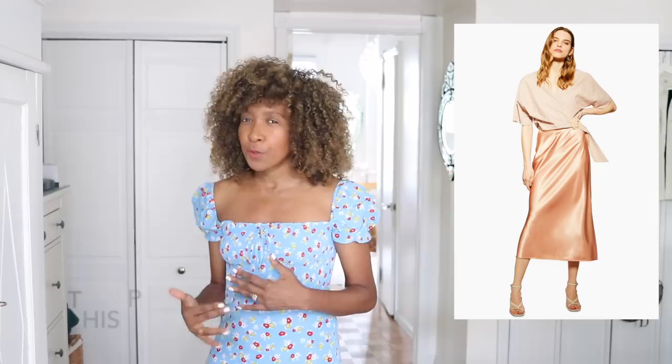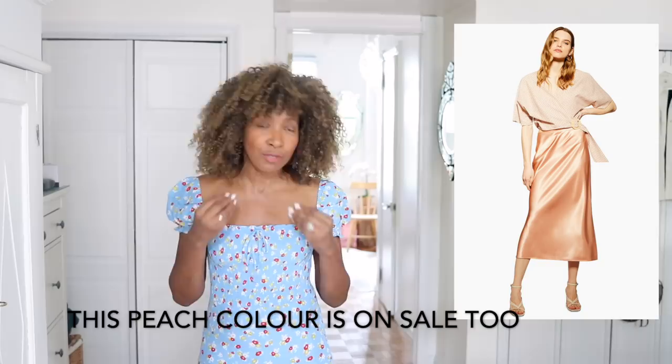But I like this one because of the colour. That baby pink colour is beautiful. It's just such a flattering colour. And I think that looks so nice. That contrasted with, I would so rock this with a pair of cowboy western boots. Oh God, I think that would look so nice. Anyway, satin skirts, Topshop. Love them. Saw this one on sale, had to throw it in.